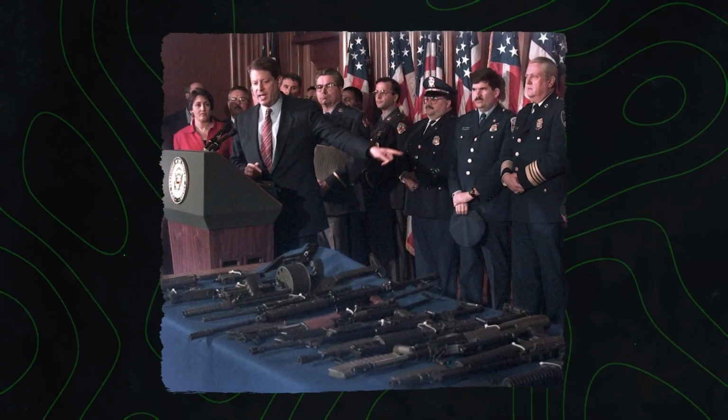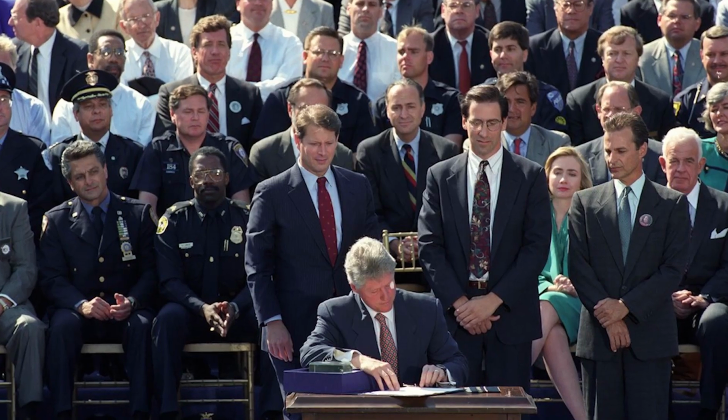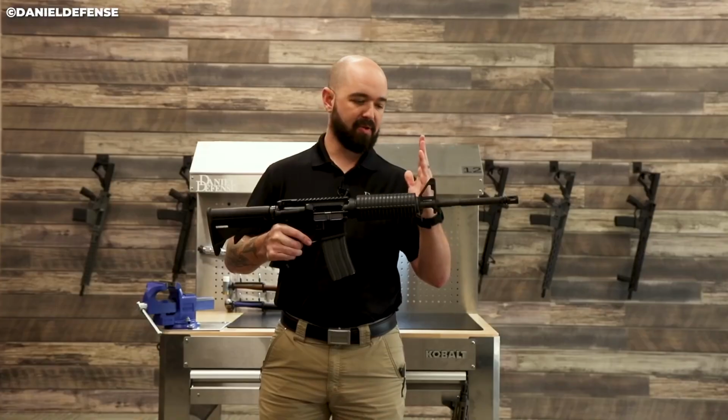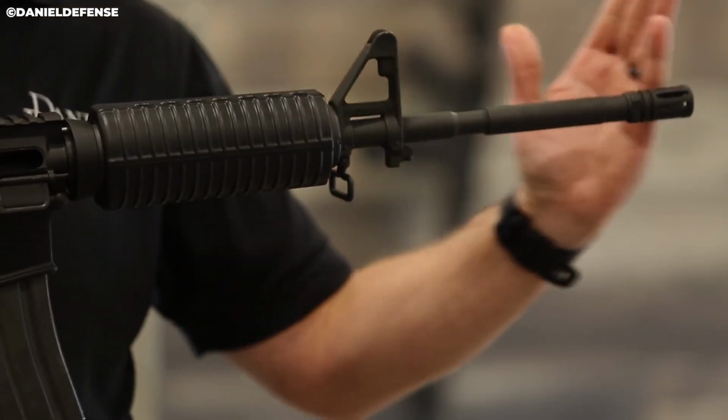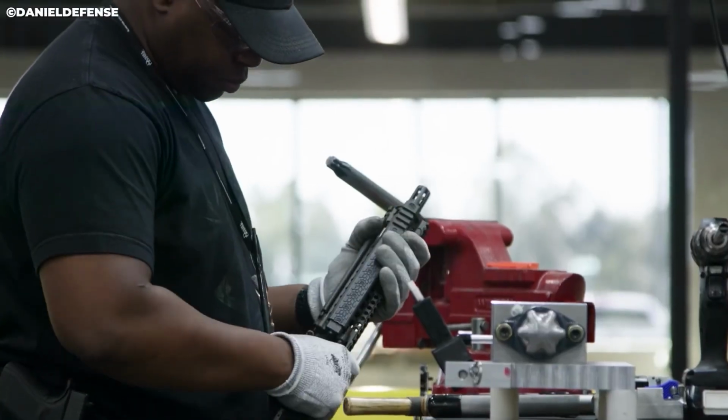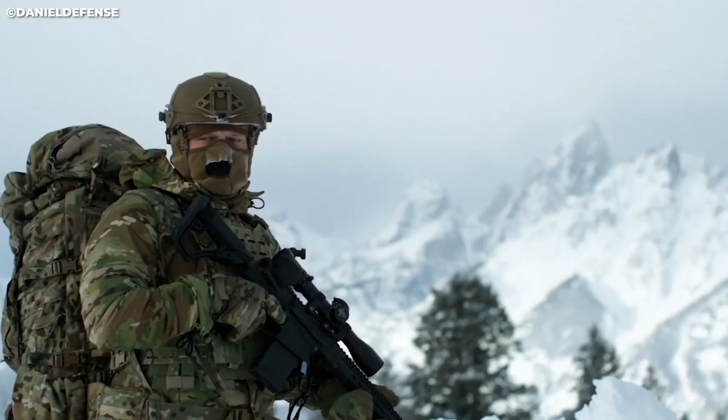For a decade, the sale of new AR-15s and other similar firearms was restricted. Gunmakers couldn't sell rifles with certain features, like folding stocks, flash suppressors, or high-capacity magazines. But here's the thing, manufacturers didn't just pack up and call it a day. Instead, they found ways to adapt.